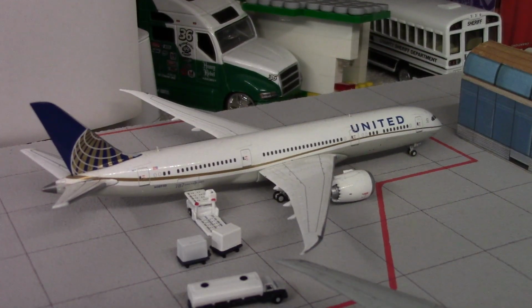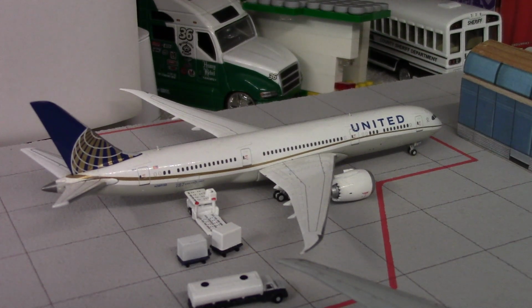Right here we have a United 787-9. This is just loading on final passengers and fueling up the aircraft before it does a flight out to Newark. Now, the cargo, they're loading on the COVID-19 vaccines, flying from Honolulu to Newark. And this just came in from Newark as well.